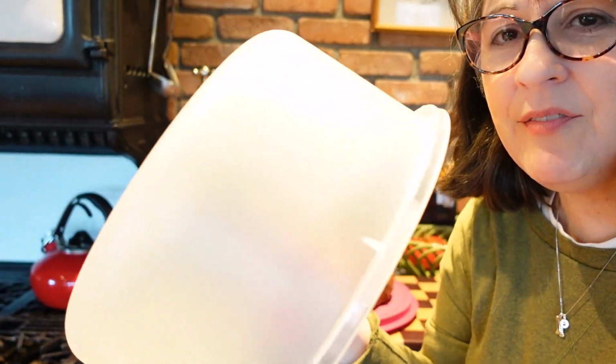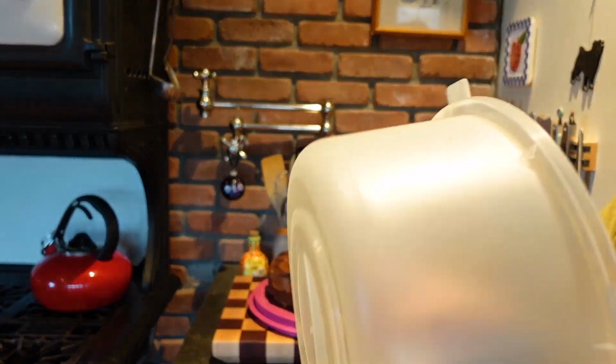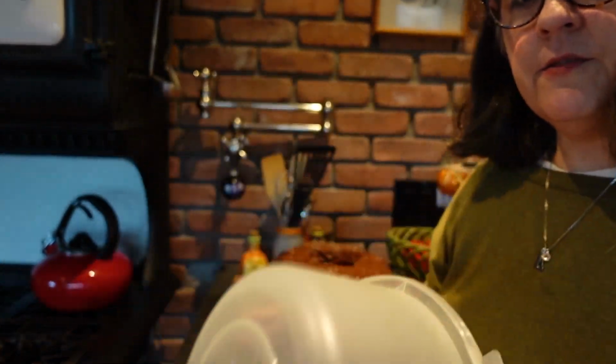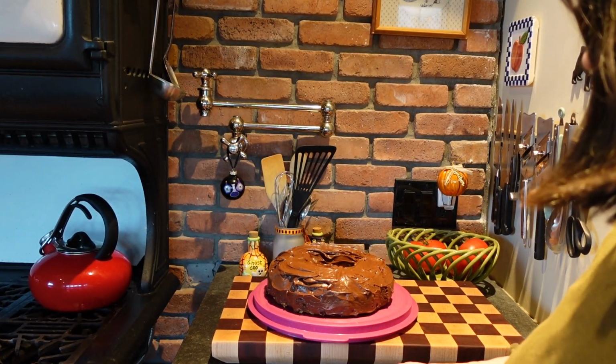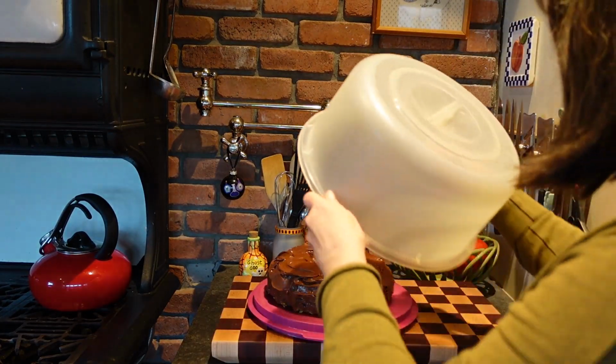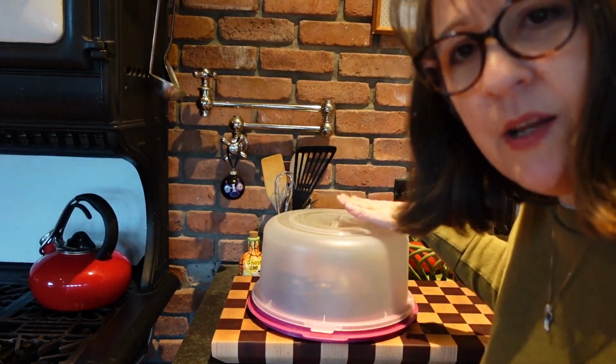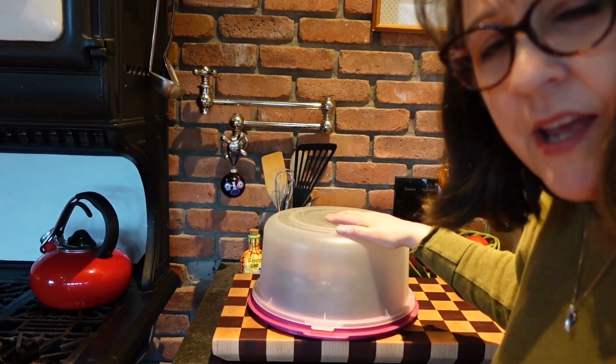Really pretty. And I'm gonna show you what it looks like when we cut into it later tonight. But for the meantime, I have a cover. This is a cake dish, a plastic cake dish that I've had for probably 25 years. And I'm just gonna cover it with this plastic cover to keep it nice and cool. And we're gonna dig into it later tonight. I highly recommend getting one of these cake covers.